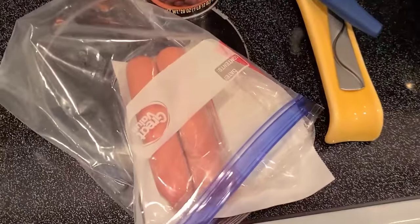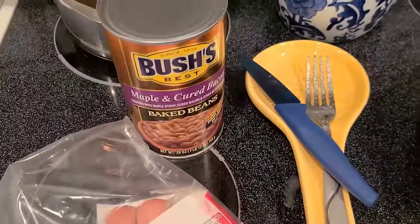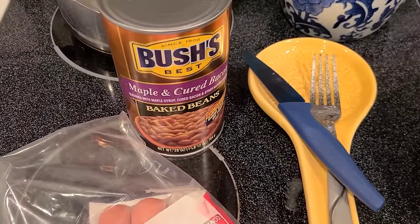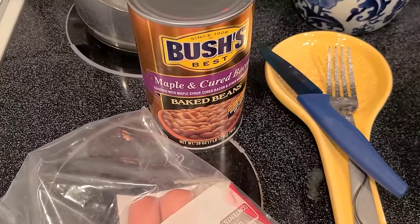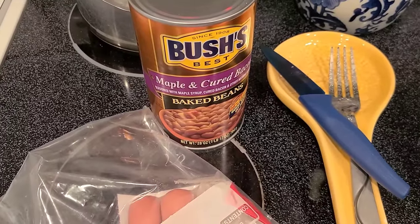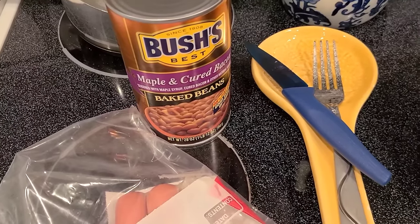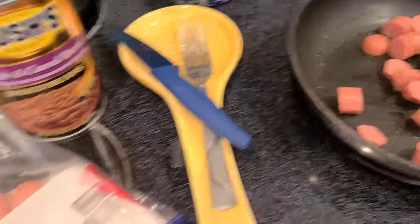Okay, y'all, for lunch, I'm cutting up the rest of these hot dogs in the skillet. And I'm going to mix in some baked beans. Simple is 1, 2, 3 for lunch. And I'm probably going to cut up either some strawberries or an apple or blueberries or two of each. Anyway, that's what's for lunch today.